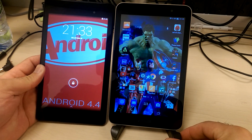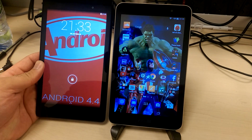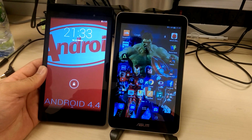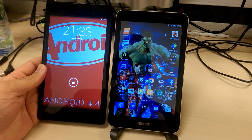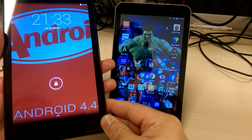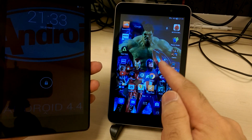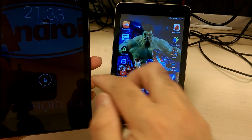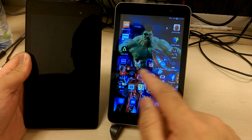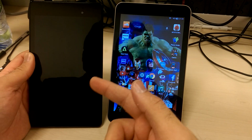As you can see, they're almost both the same size. Nexus is a bit on the taller side. As you can see, it's slightly taller. What I found out is that in day-to-day use, if you're going to be using your tablet with one hand, it's much easier to grip the MeMO Pad as compared to the Nexus 7. But in terms of performance, I think the Nexus 7 beats this tablet hands down. But then again, you're going to be paying more money.